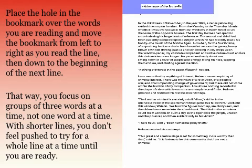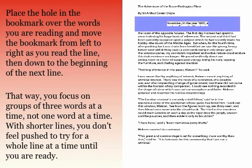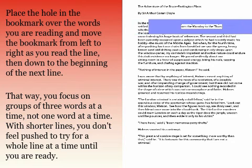Place the hole in the bookmark over the words you are reading and move the bookmark from left to right as you read the line, then down to the beginning of the next line. That way, you focus on groups of 3 or maybe 4 words at a time, not 1 word at a time. With shorter lines, you don't feel pushed to try for a whole line at a time until you're ready.